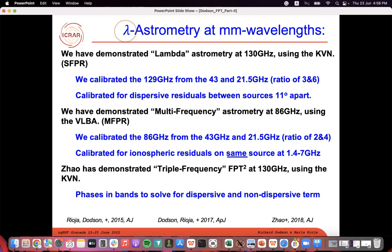And then we calibrate the dispersive residuals, so the simultaneous frequency observations, but no temporal interpolation from those. But then the dispersive residuals are solved for with slow switching between the secondary source in source frequency phase referencing. Those sources can be visited not so often because it's only the ionosphere, it's only small terms, they're changing slowly. We use minutes for the source switching, and you can go a long way. 11 degrees, we demonstrated.